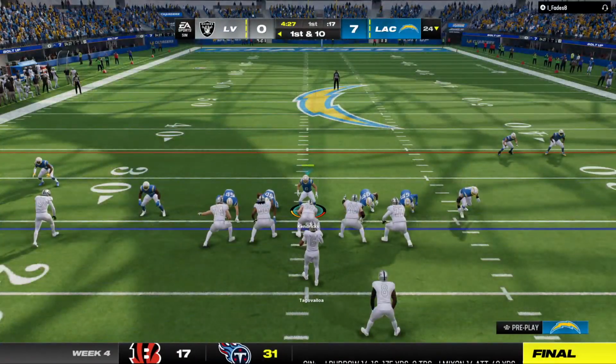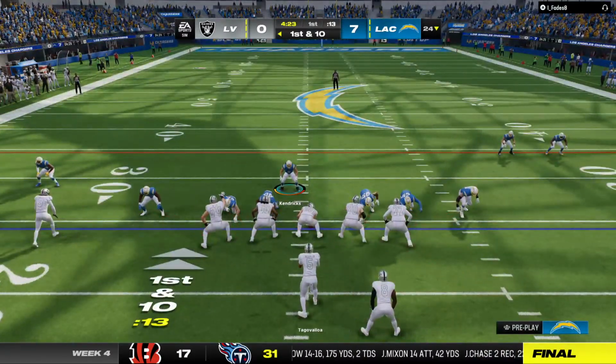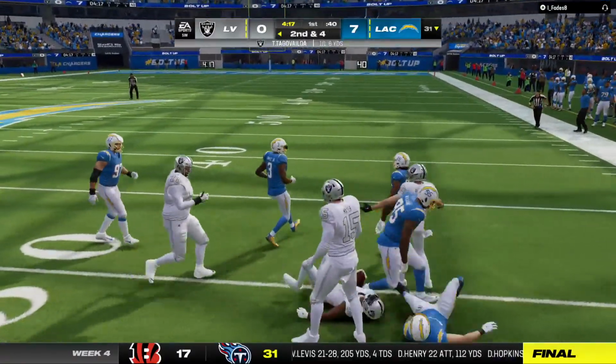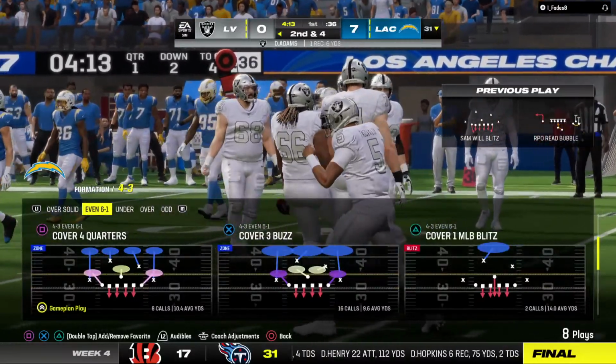Ready. A quick throw out to Adams on the perimeter. He'll be dropped after a gain of about 6 across the 30 to the 31.